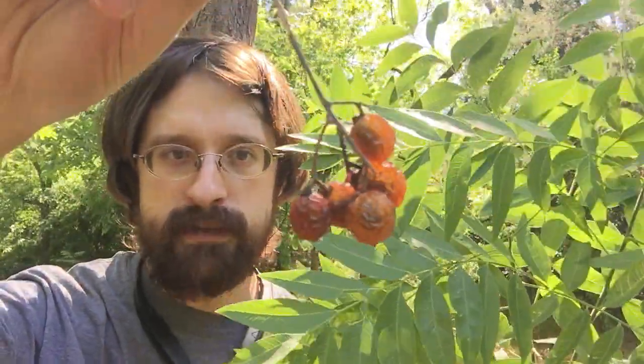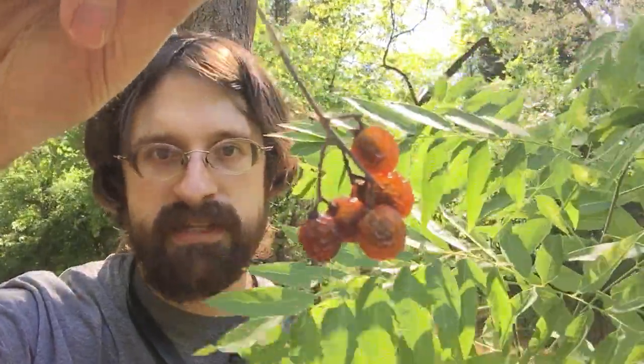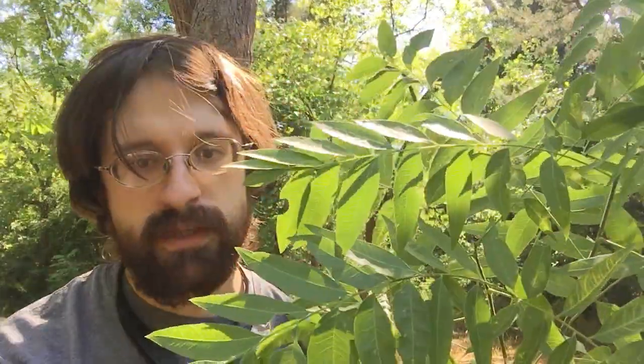And that goop that's in those berries can be taken and it can be lathered up to create a soap, which is why it's called the soapberry to begin with. It's a pretty interesting tree that grows around here.